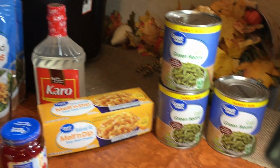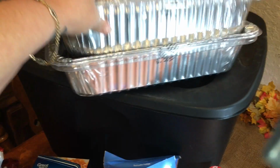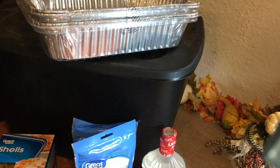Fried onions for green beans, carrot syrup for pecan pie, green beans, and some more aluminum pans that I picked up because I want this size pan. Now I still am gonna get some small square ones that I can send home for people, and I'll still get to-go containers.